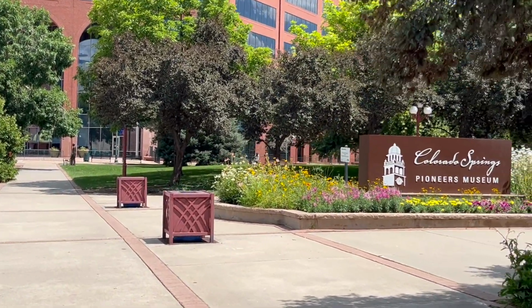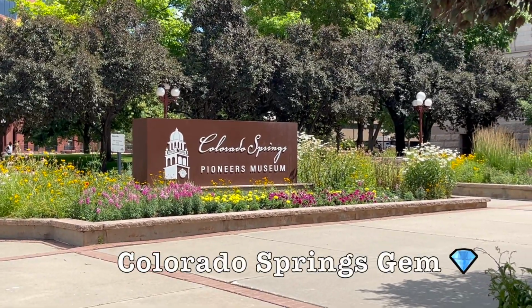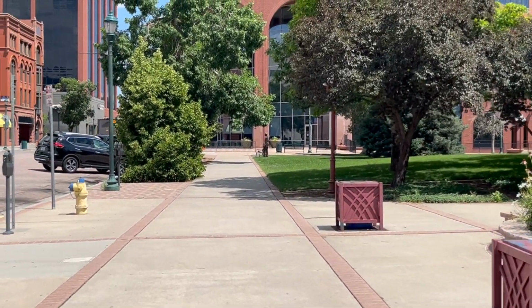And this is a fantastic museum. It's not open on Sunday or Monday, but definitely, if you haven't come to check it out, do that.